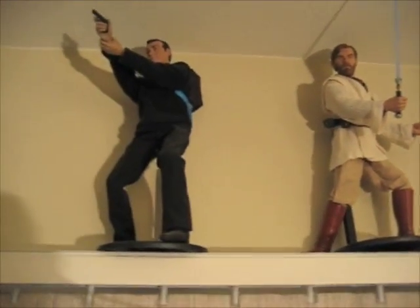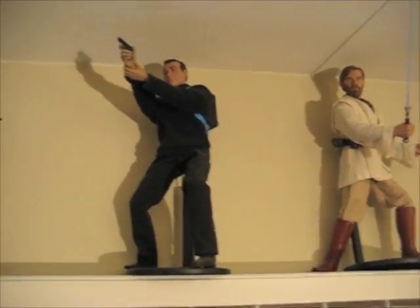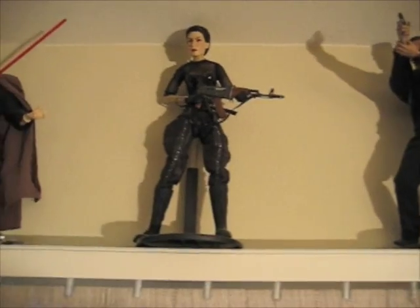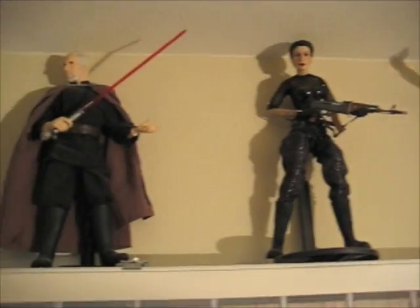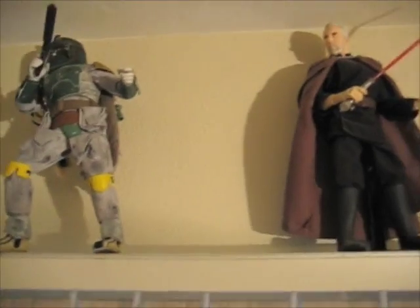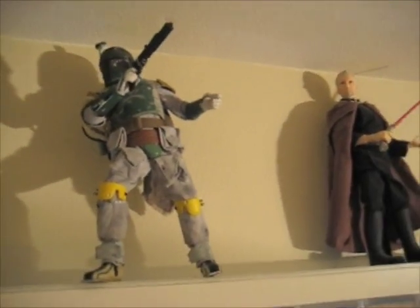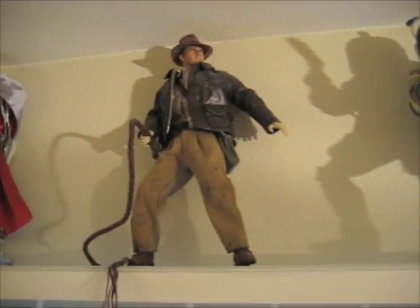That's Ewan McGregor's character, Obi-Wan Kenobi from Episode 3. We've got Sean Connery, as seen in Goldfinger. Xenia Onatopp, played by Famke Janssen in GoldenEye. We've got Christopher Lee as Count Dooku. Boba Fett, the best bounty hunter that will ever be. This guy, I love this guy.